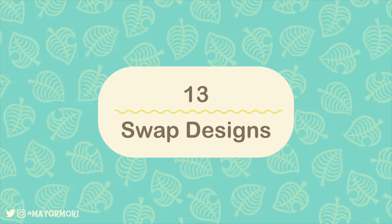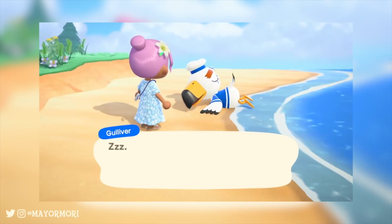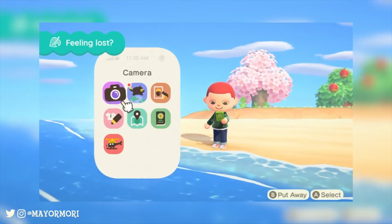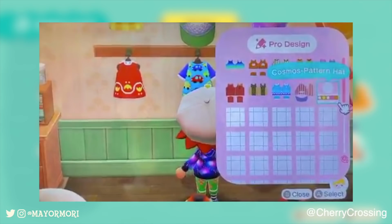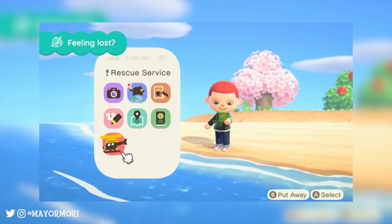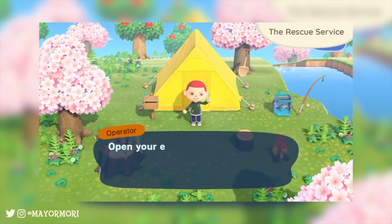Number 13. Swapping pro designs. Much like in previous games, we can display our pro designs and patterns at the Able Sisters shop for everyone to see. Thankfully, if we stumble across a pro design that we like at a friend's island, or even maybe Nintendo's island, if something like the Dream Suite returns, we can swap out one of our own patterns for one of theirs. This is a great way to share designs in-game with friends, which is awesome if, like me, you absolutely suck at making patterns.